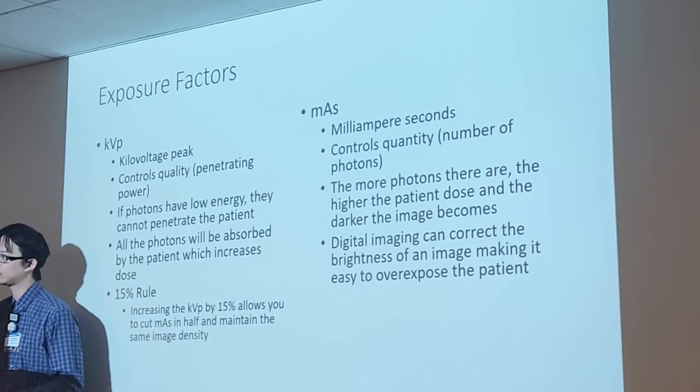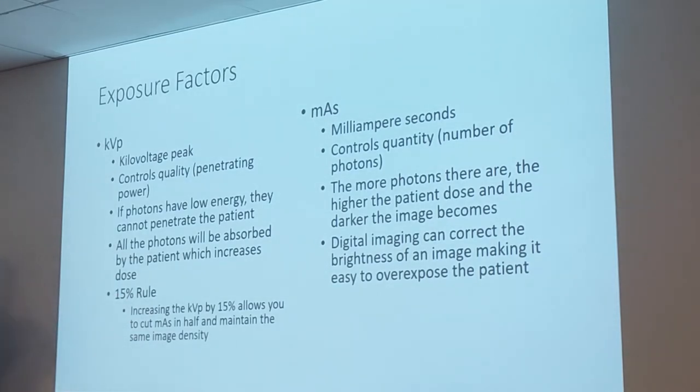The 15% rule means that KVP goes up by 15%, mAs goes down by 50%. It goes down by half. 15% one way, 50% the other. So it's a nice way to reduce your mAs.